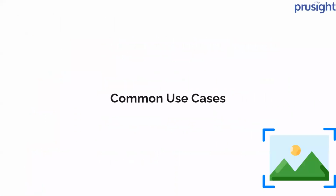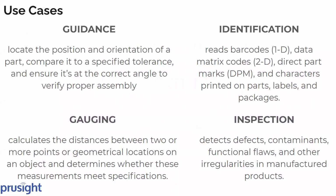Let's look at the common use cases. Predominantly, the use cases are classified into four types: guidance, identification, gauging, and inspection. Guidance is identifying the particular specified tolerance that you want to have. It is a very, very entry-level machine vision use case, because most of the time we send that guidance data to some other subsystem, and the subsystem uses the guidance data and takes an action. It can be a robot which can be turning, or it can be finishing.